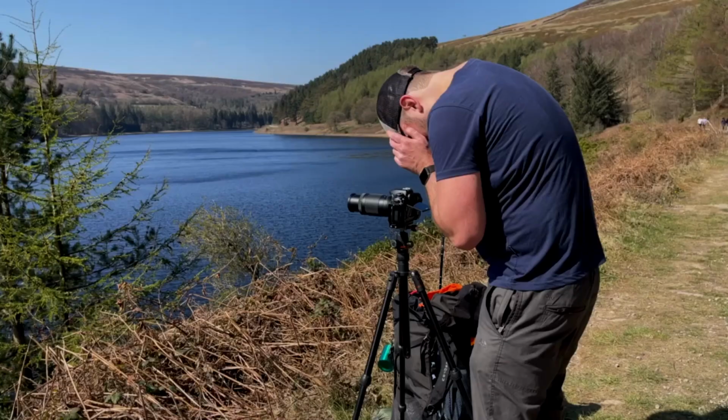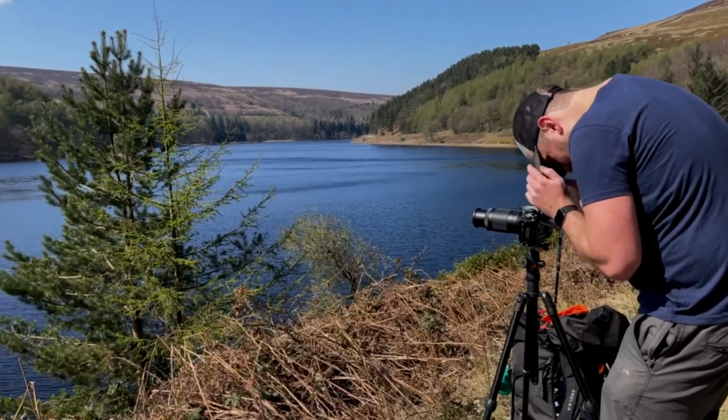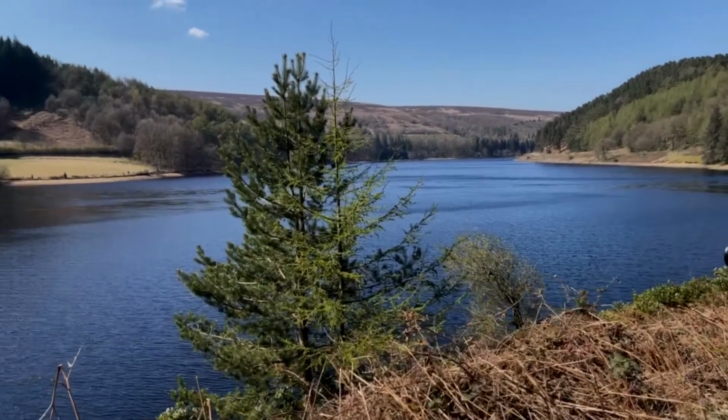So we've just been walking along the reservoir, and we've spotted a couple of shots. I've got a shot across the reservoir here where there's a nice house catching some light. Then just up behind me, I think you can just sort of see it there-ish, there's a lone tree. So I'll show those now.